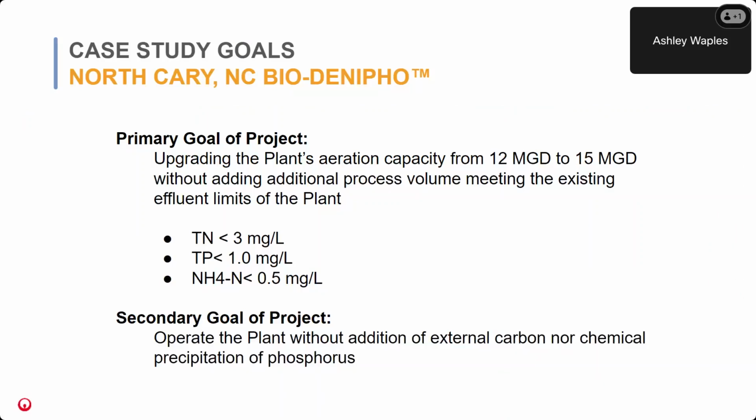So the primary goal of this project: it was an existing plant that had a 12 MGD capacity. They wanted to increase that aeration capacity to 15 MGD without adding any additional volume. So what we did here is we converted everything from rotors to diffused air, and then added some online control strategy with wet chemistry monitoring that Pia will talk a little bit more about shortly, in order to remove at least as much nutrients and treat more flow in the same volumes.